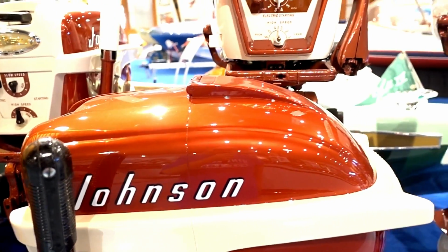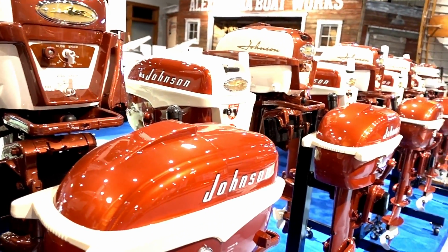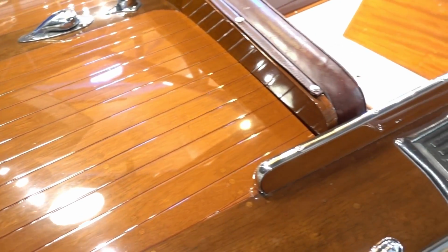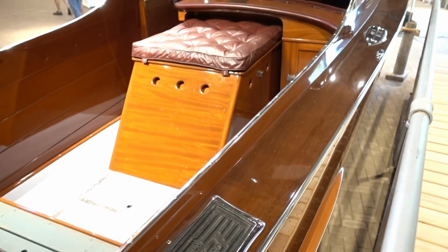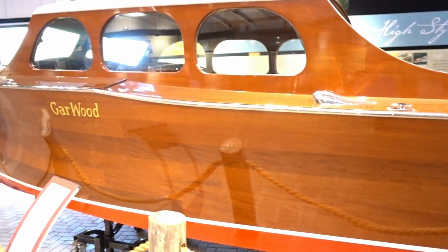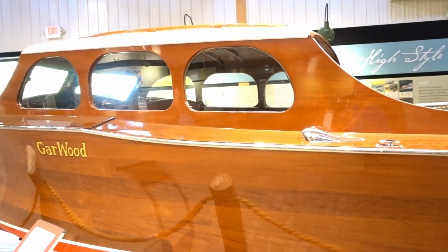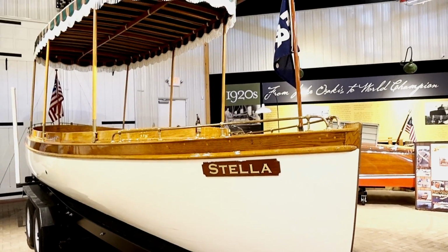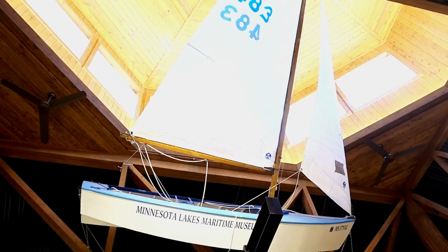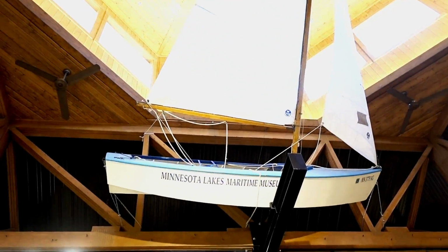Now, I don't know this for sure, but someone around here is an awful big fan of the Johnson outboard motors. Look at that, a whole line of them. This is a Garwood boat, also built in Minnesota, from 1937. Made out of mahogany. I think they did that so that they could say, "My boat is made out of rich mahogany." This place has so many boats, they can't really even fit them all on the floor. Some of them have to go up on the ceiling, like this guy. Pretty big sailboat to prop up there.